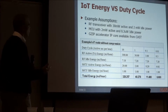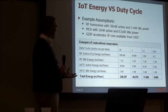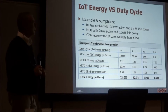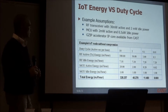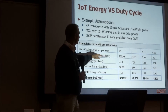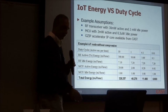Now, the other type of example that we wanted to see is, okay, what happens if I compress my RF data? So in order to quantify again what we are discussing, we are assuming an RF transceiver with 30 milliwatts active power and 2 milliwatts idle power, an MCU with 2 milliwatts active power and 0.3 nanowatts of idle power, and a GZIP accelerator core from CAST. And here we have the energy consumption of our system for different duty cycles, duty cycle being the number of seconds that our device is active within an hour. And obviously, the more active we are, the more we're consuming energy over time.